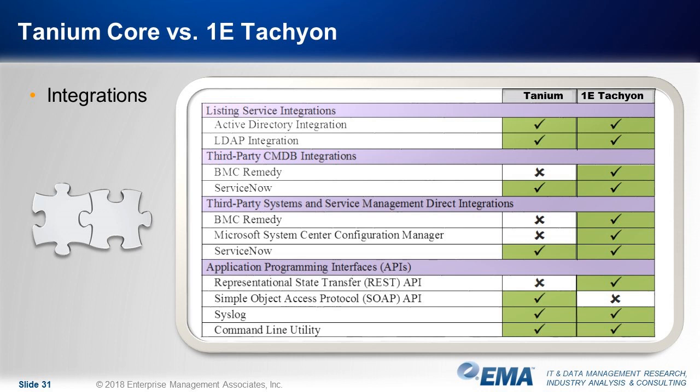SOAP is an older standard that relies solely on XML messaging for communications, while REST can utilize a variety of different web services. In my experience, REST APIs are much easier and more flexible to manage, while SOAP APIs can be complex and less tolerant of errors. So you can see where I stand on that particular religious war, but I'll let you make your own determinations on what works best for your organization.